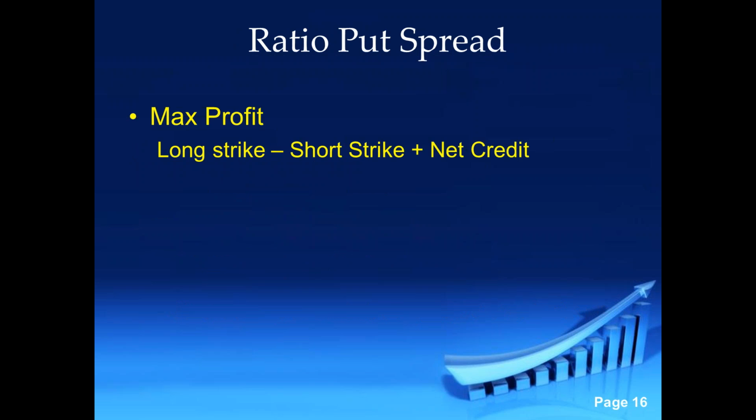All right, so the max profit, we're going to take our long put minus our short strike plus the net credit received. So that's our max profit. If the long strike was a 50 put and the short strike was a 45 put, that's $5, plus say we collected 50 cents, our max profit potential is $5.50 on this.